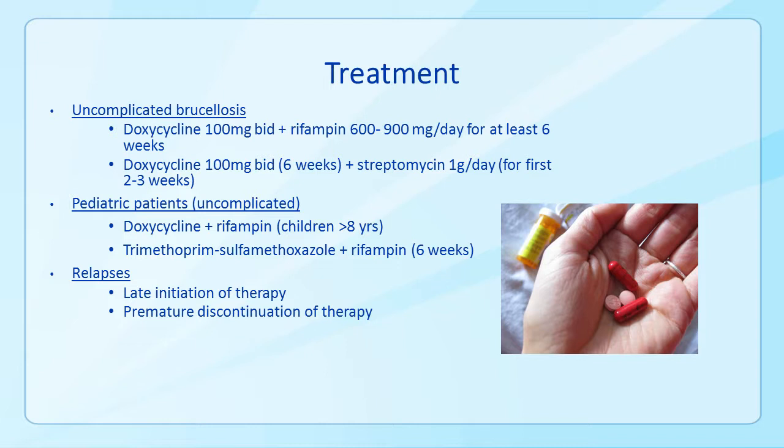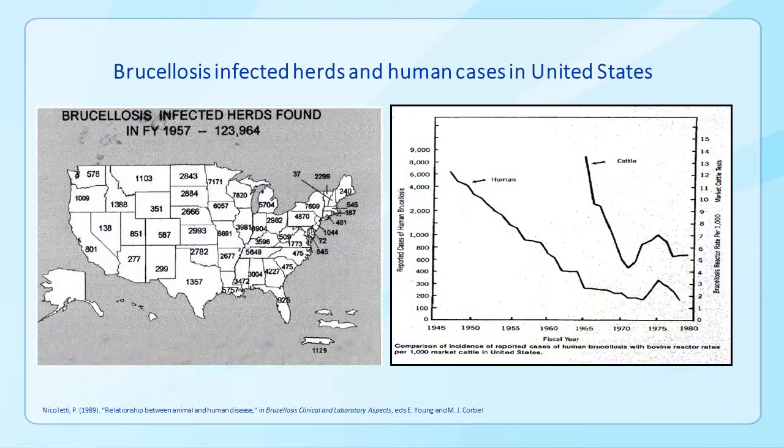If brucellosis is not diagnosed promptly and initiation of therapy is delayed, then you can have a relapse. And sometimes the antibiotics, especially with a dual antibiotic regimen, can cause some side effects, and some patients discontinue their therapy, and that can also lead to a relapse of infection.